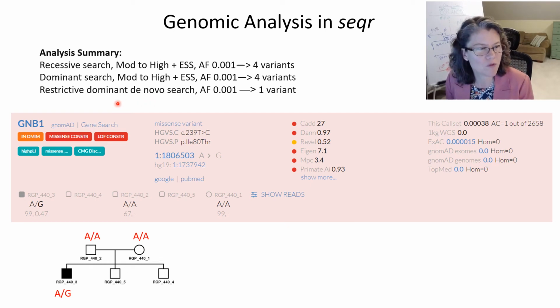But that de novo variant was in the GNB1 gene. At the time that we identified this, that gene had been implicated in disease, although the variant itself was not known and was not submitted to ClinVar. But it was absent from gnomAD and was predicted to be damaging.